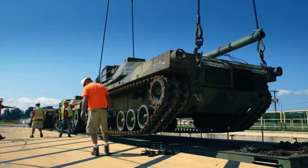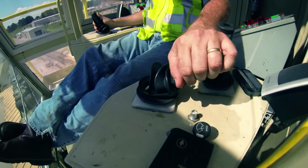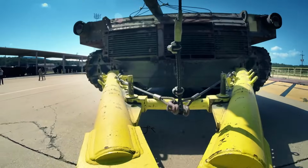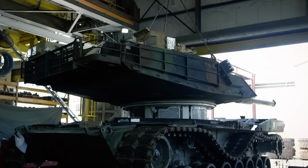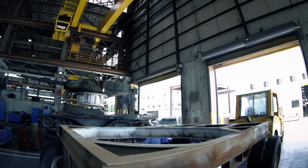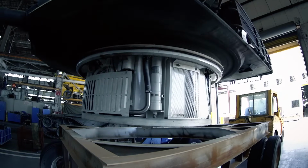Weighing in at 62 tons, each tank is shipped in by rail and lifted off the track by a 40-meter-high crane. It's towed into the factory, and deconstruction can begin. First, the turret is uncorked from the hull and hoisted onto a transport dolly. It will take 4 months alone to dismantle the tank down to its 12,000 parts.